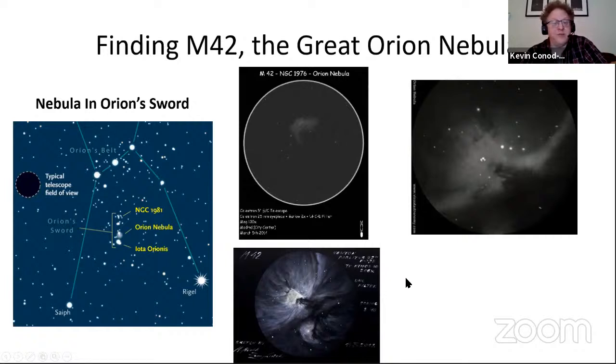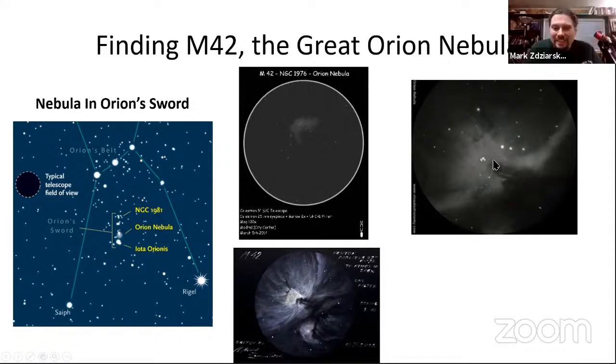You get a little bit better view in a telescope, though, and you've got three different views of Orion here. In the upper part, that's a somewhat light-polluted view of Orion in a small telescope or even binoculars. You can see some details to it. You can see that it has a shape. But if you have a little bit darker skies, a little bit larger telescope, you'll see a little bit better view. Like at Jenny Jump. And this is Jenny Jump.